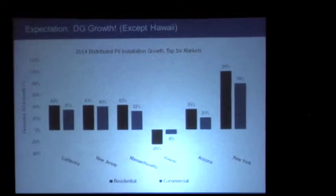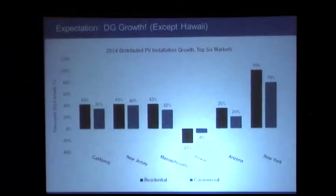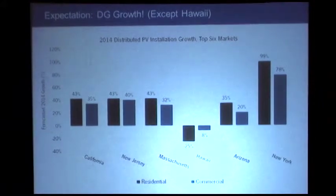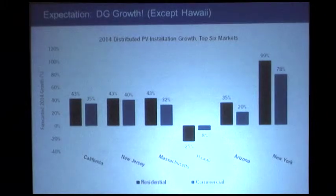What do we expect to see in 2014 in the distributed market? And then we'll move on to utility scale for a moment. Growth, pretty much everywhere in the major markets with the exception of Hawaii, and we talked a little bit about this yesterday. Hawaii has a number of problems in the market, primarily having to do with interconnection limits. So they're hitting circuit level penetration limits that are limiting the market, and it's slowing down everything, and it's tough if you're an installer in Hawaii. If you're in any of these other markets, you should see pretty meaningful growth this year.